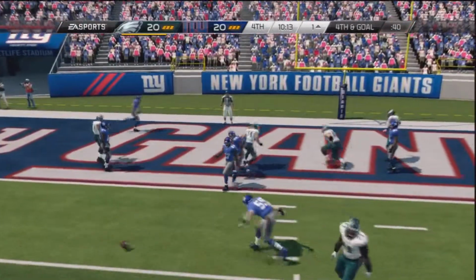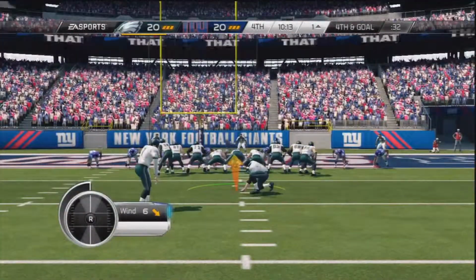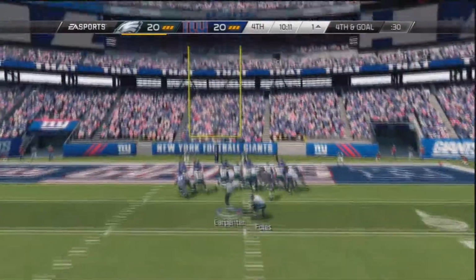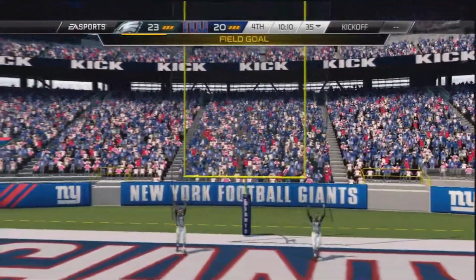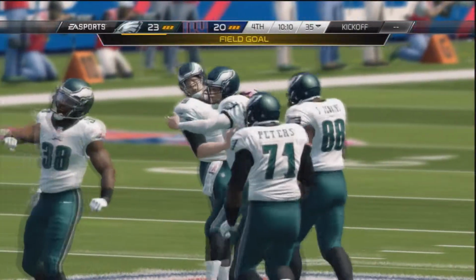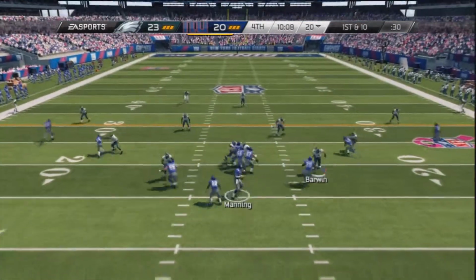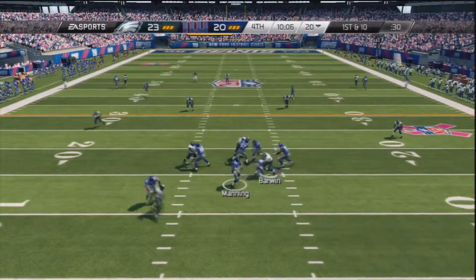He's looking, firing, and it's nearly picked off. So now will come Dan Carpenter again for this easy little extra point length field goal. And it's 23-20 now, with the Eagles having, I believe, their first lead on the day. And now with 10 minutes to go in the 4th, Eli's got the ball.